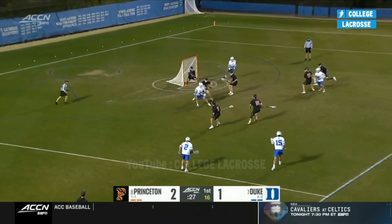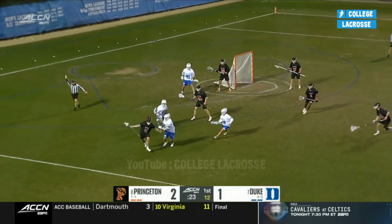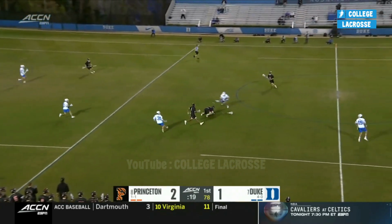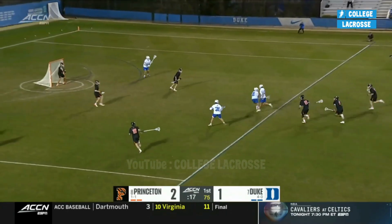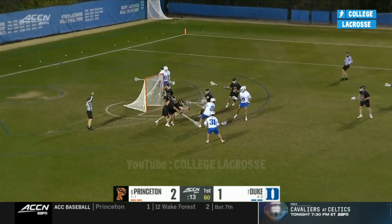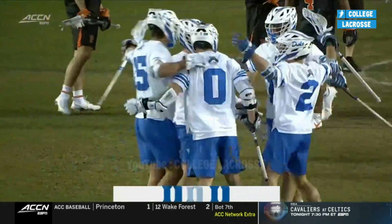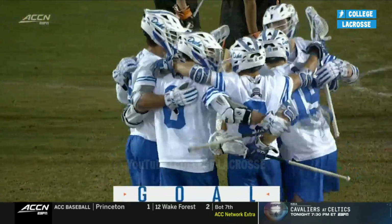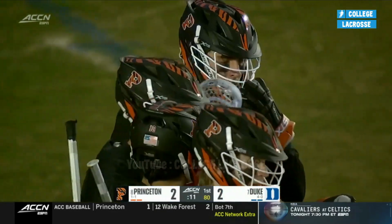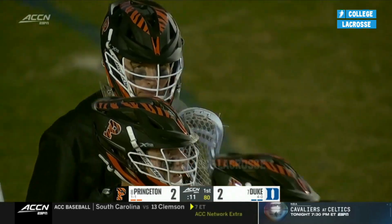That's passes to the doorstep. Good look. Hits the pipe. Inches away from tying this game at 2. Princeton has time here at the end of the quarter, but Duke wins it back. McAdory feeds. Craddock make the save. Finally, Duke breaks through. Eric Maliver in perfect position. Catch and shoot. A chaotic sequence at the end of this first quarter, but Maliver makes the most of the opportunity.